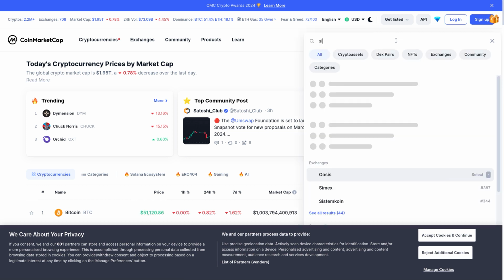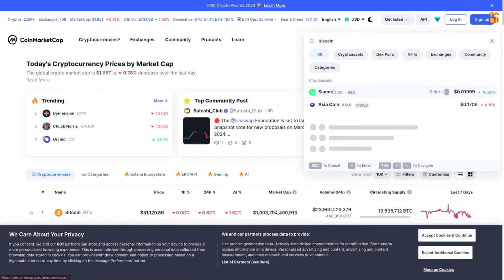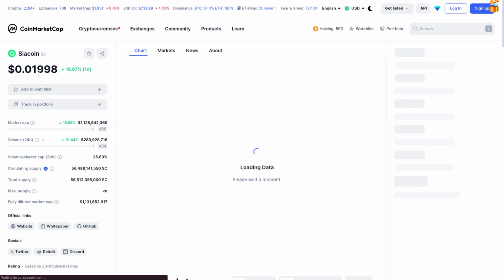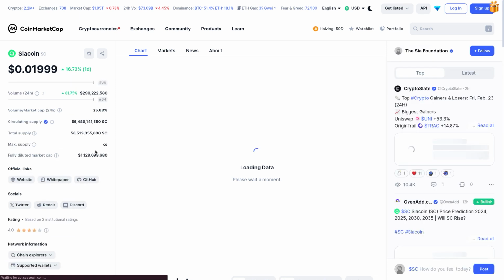Let's see, coin. Let's pull it up here. It's impressive. You've got to see it. All right, come over here. 56 billion total supply. This thing's at 2 cents. I could see a 50x to a buck.